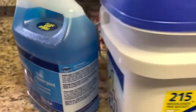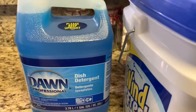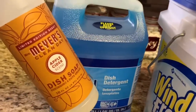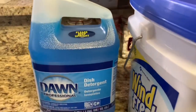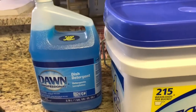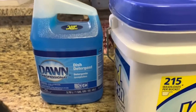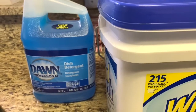And even though I buy Glove Collaborative and I use their dish soap, because as you see, I have their dish soap, my husband likes Dawn, and we used to use Dawn, so we just still use it. And if I have dishes that are already really, really dirty or anything like that, I tend to use my Dawn dish detergent.